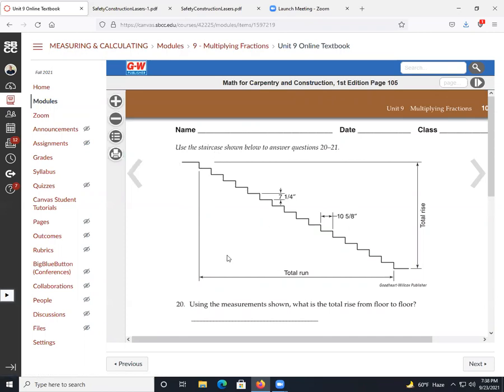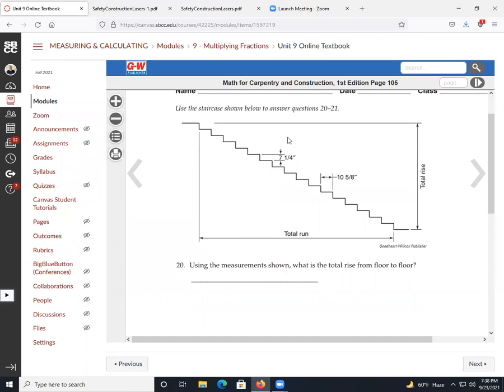Okay. Enough said. So we're going to use this staircase right here for some problems that we're going to do right now. Number 20 question is using the measurement shown, which is 7 1/4 rise, and we're going to assume for the purpose of this argument that all the rises are exactly 7 1/4 and all the runs are 10 5/8. Did I tell you guys the ideal unit rise, unit run quotient? Set between 17.5 and 18.5. That is your ideal unit rise, unit run quotient, 17.5 to 18.5. You want to try to dial that. That's the best step. What's this one?